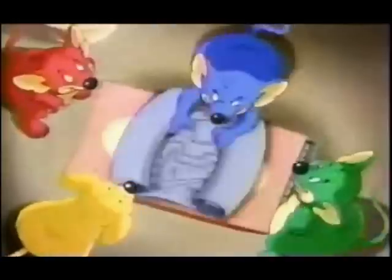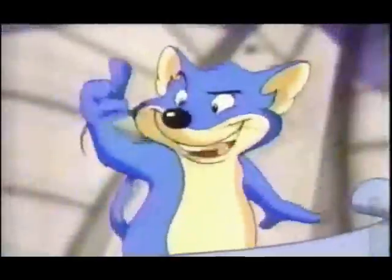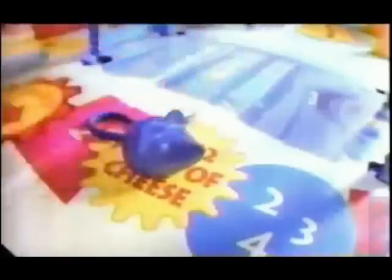What are we doing, bud? We're going in for the big cheese. But it's every mouse for himself, so don't get caught. Mousetrap! A crazy contraption, the fun is catching, it's Mousetrap.